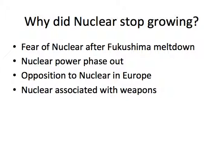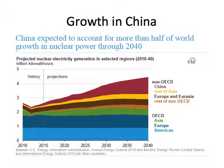Another reason nuclear has stopped growing is because the public associates nuclear with weapons technology. This graph shows that most of the projected growth of nuclear power is happening in China. We can see in the red band that it's causing most of the growth throughout the world up until 2040.